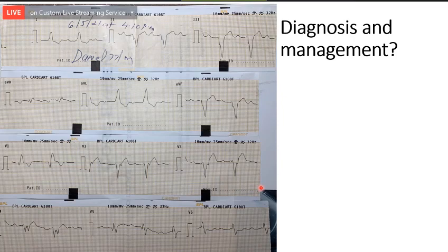Anyone of you? What type of VT can be triggered? Polymorphic ventricular tachycardia. These patients are prone to develop polymorphic ventricular tachycardia of the torsades type, and sudden death may be due to polymorphic ventricular tachycardia, which can quickly degenerate into ventricular fibrillation. Okay, one arrhythmia. But that's one mechanism. Second mechanism.